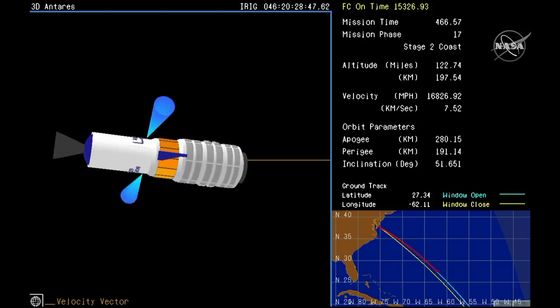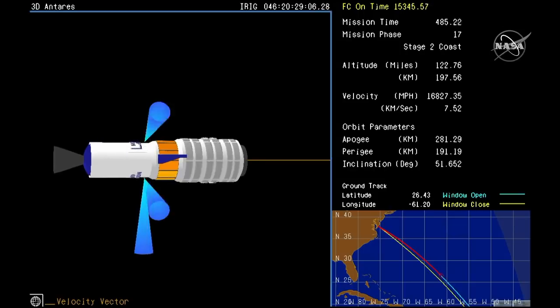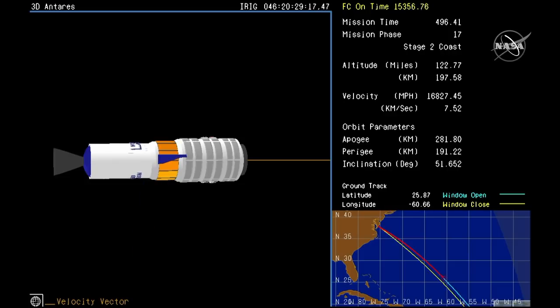Attitude nominal, roughly 1 minute to payload separation. ACS and power subsystems nominal, attitude nominal. Altitude, 197 kilometers. 30 seconds to payload separation. Vehicle subsystems continue to operate nominal. Roughly 15 seconds to payload separation.